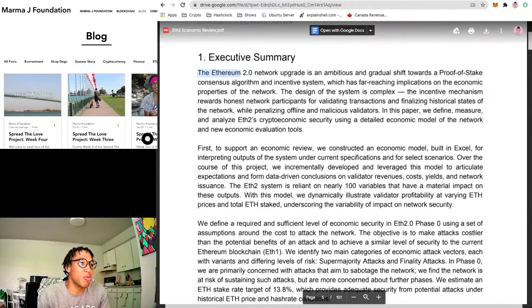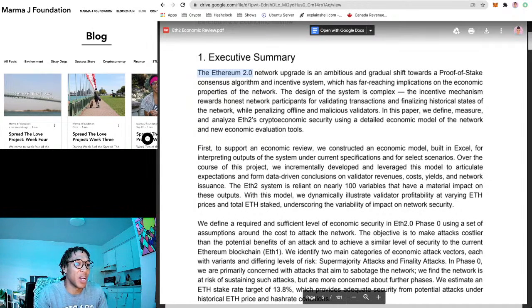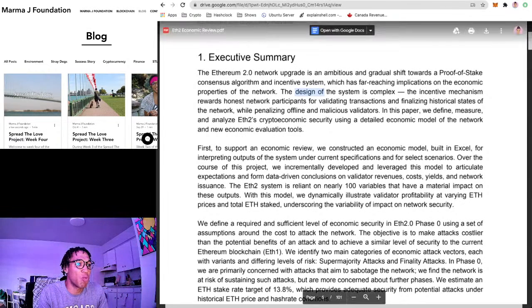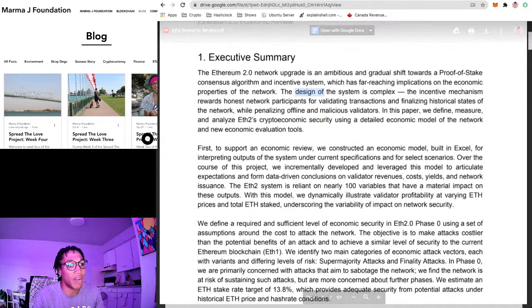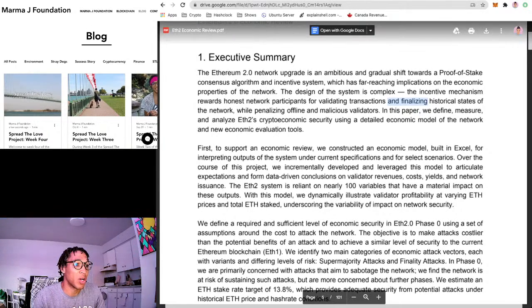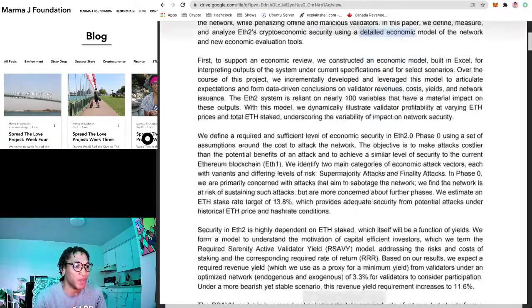The Ethereum 2.0 network upgrade is an ambitious and gradual shift towards a proof-of-stake consensus algorithm and incentive system, which has far-reaching implications on the economic properties of the network. The design of this system is complex. The incentive mechanism rewards honest network participants for validating transactions and finalizing historical states of the network, while penalizing offline and malicious validators. In this paper, we define, measure, and analyze ETH2's cryptoeconomic security using a detailed economic model of the network and new economic evaluation tools.